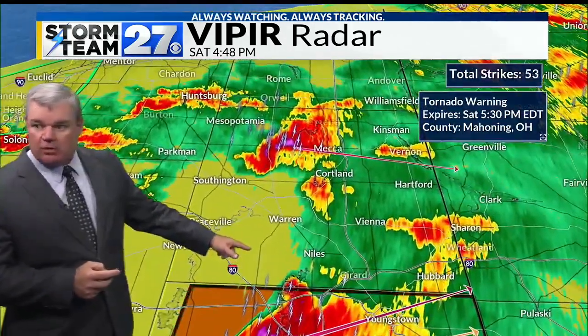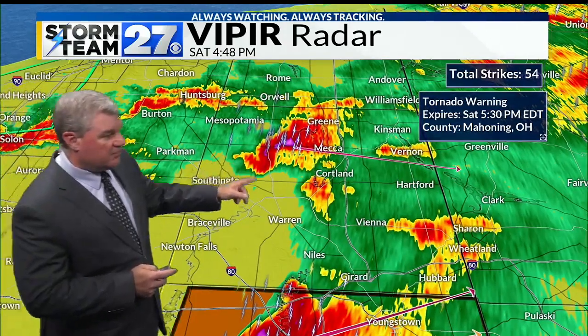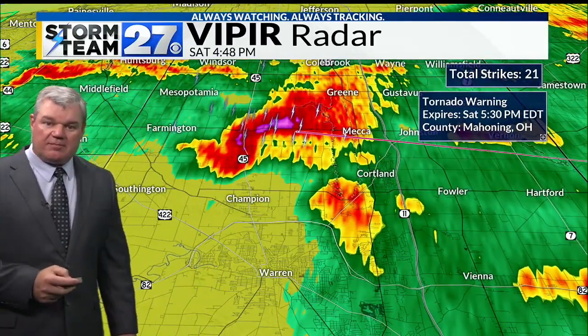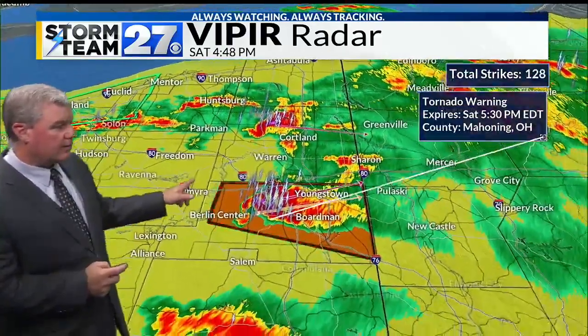Watching the storm in Trumbull County. Are you guys seeing anything new on that Trumbull County storm, just out of curiosity, because that's starting to hook up here just west of Mecca, north of Champion. Something we want to watch closely, too. If anything, maybe some light broad rotation.